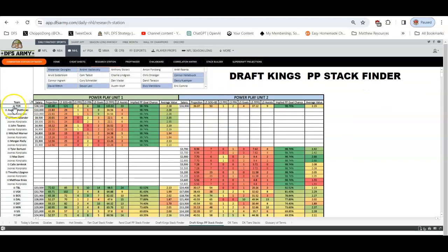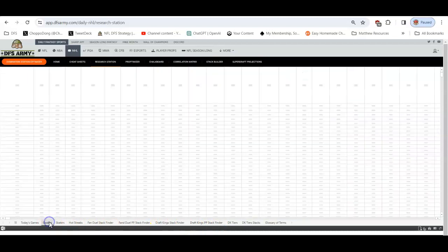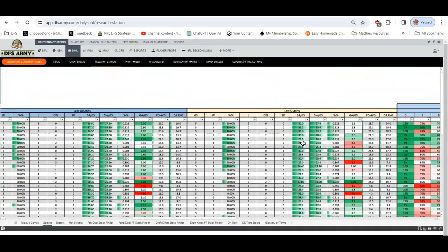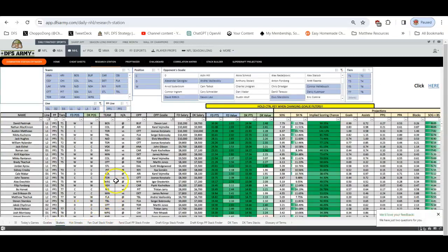And we've got this lineup stacking tool for both the power play and the regular. We've also got goalie numbers. You want to dive into these goalies and figure out which goalies are carrying the most value with the projections, which are allowing the fewest shots, which are projected to carry the most points, which have the highest win chances. Look through their season numbers, their last 10 starts, their last 5 starts. These things help, okay? And you can also do the exact same thing for all of the skaters.